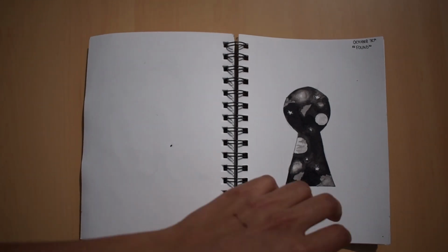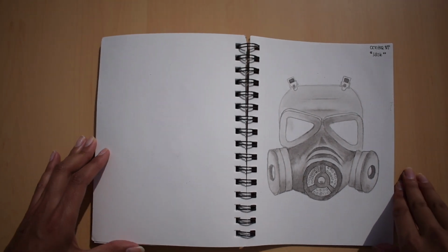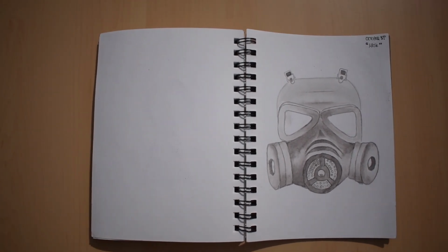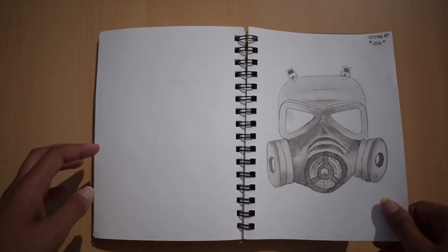And then we have the last day, October 31st, the word was mask, so I did a nice little gas mask. This one was super rushed because I tried to get it done by midnight, but I didn't get home till really late. And that's the last one that completes the book.